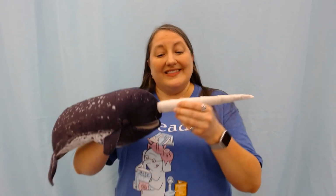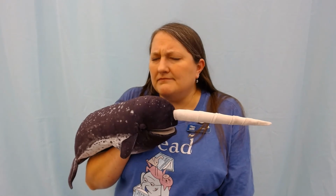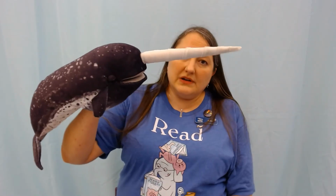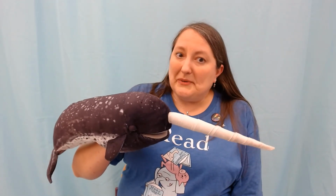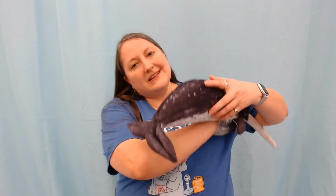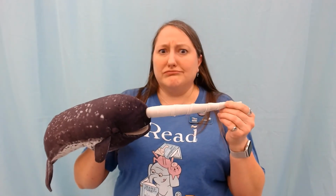Funny thing is, friends, this is actually a big, long tooth on a narwhal. Do any of you know anything about narwhals that you can tell me? They swim. They look a little bit like whales, don't they? With a big, long tooth on the front. They're kind of interesting looking, aren't they? They're very unusual looking animals. Got a tail back there that looks a lot like a whale's tail and a face that looks a lot like a whale. But this definitely doesn't look like a whale tooth, does it?